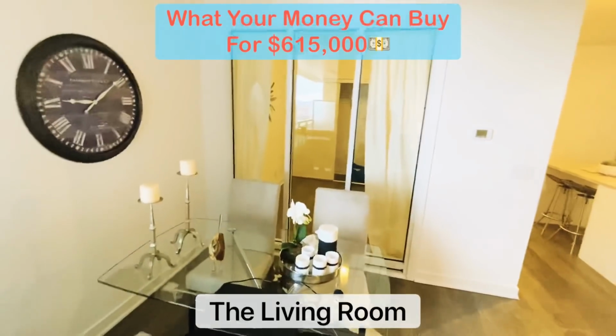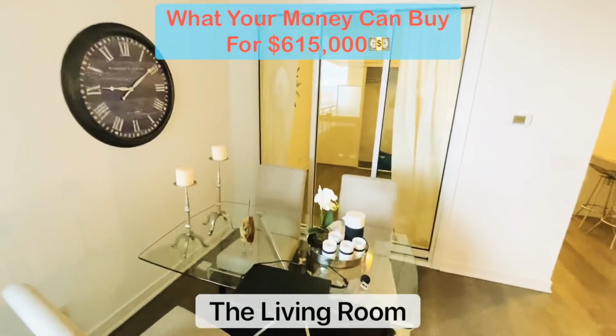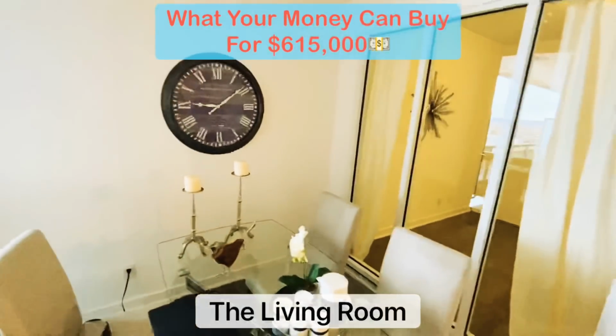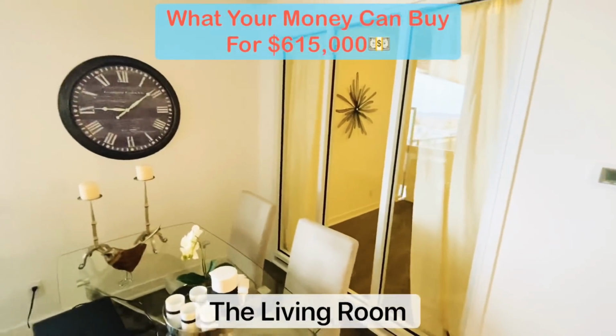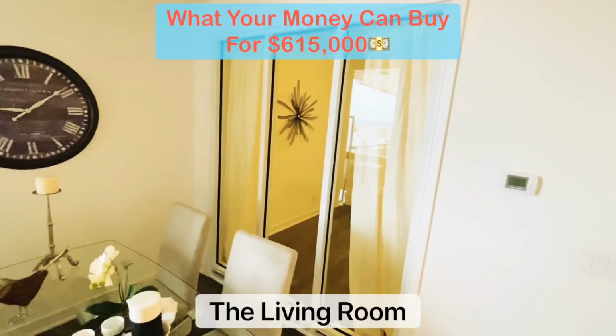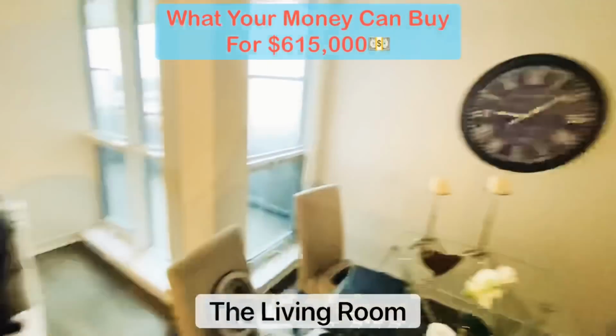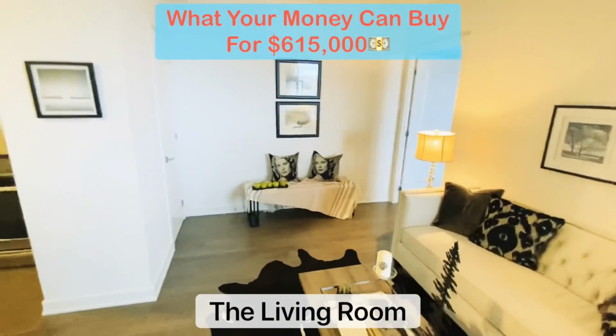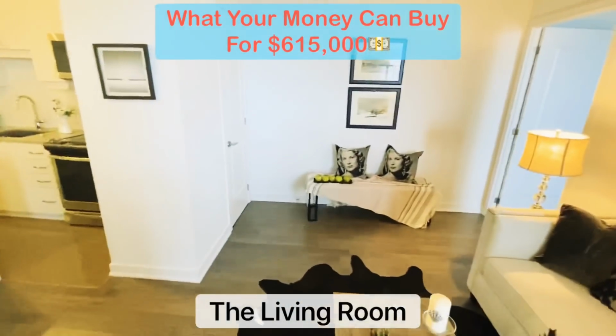So once again, like I said, there's both negatives and positives to it. One of the positives is it makes it look bigger, but a negative is the fact that you'll lack a bit of privacy. Obviously there's curtains, but it's not ideal if you're prioritizing privacy as an inhabitant of this condominium unit.